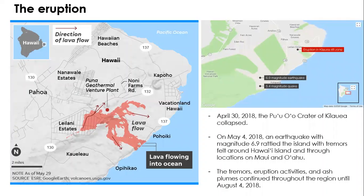Now, the eruption began on April the 30th, 2018, when the Pu'u'o crater of Kilauea collapsed. On May 4th, 2018, an earthquake of magnitude 6.9 occurred, which was the largest earthquake of the whole period. And these tremors and eruption activities continued from May to August that year.